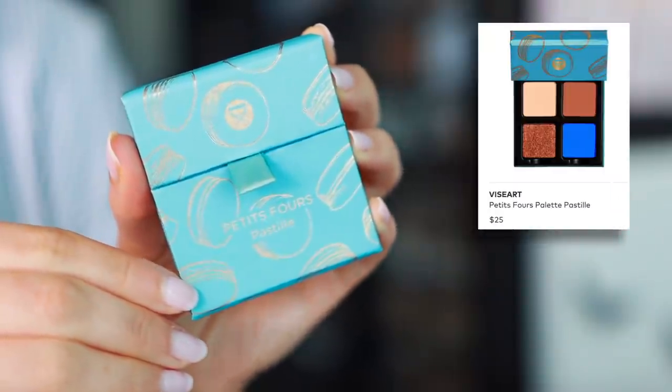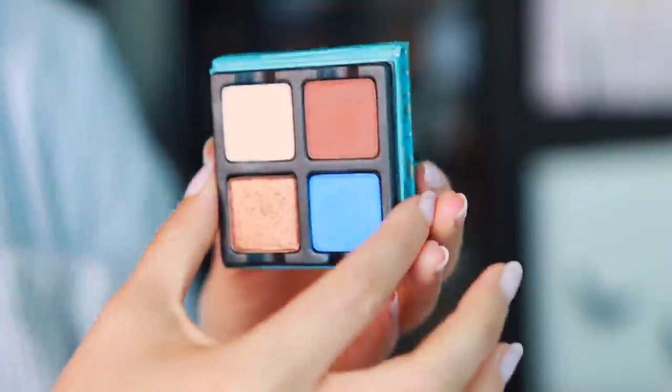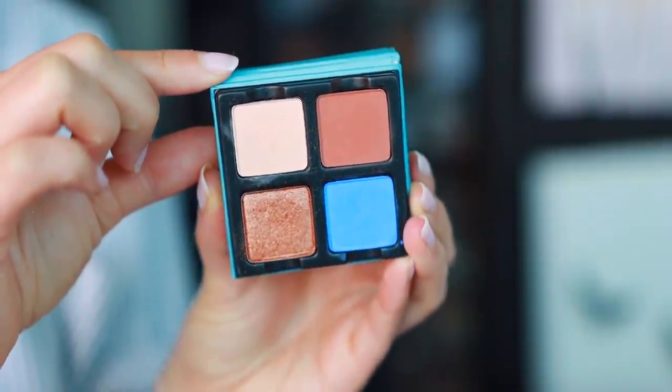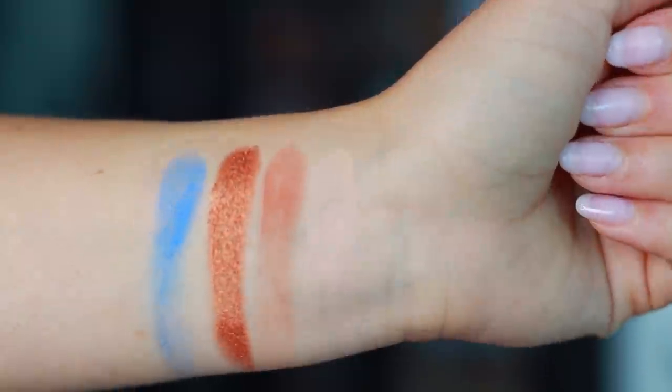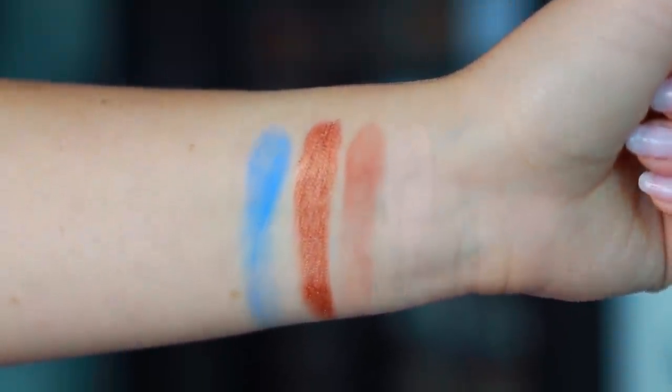I think I was blinded by this adorable packaging with little macaroons on there. But at the end of the day, this color story I find very difficult to work with. I have not gotten a single look that I liked with this palette, other than the one that did not involve the blue. The blue is kind of the standout here. I liked the quality of it. I thought it was very pretty, very easy to use. But the other colors I find just don't complement it.